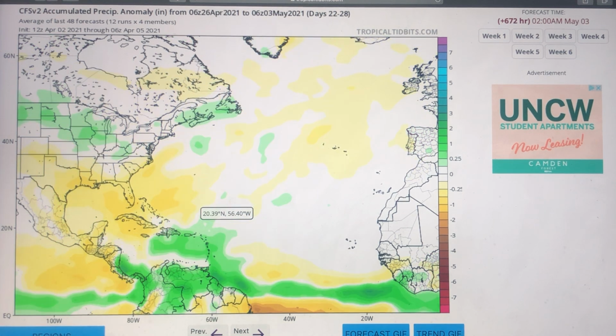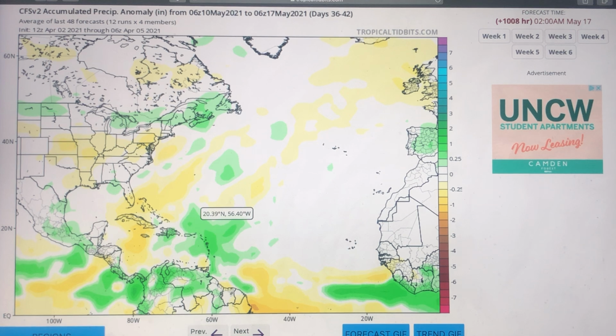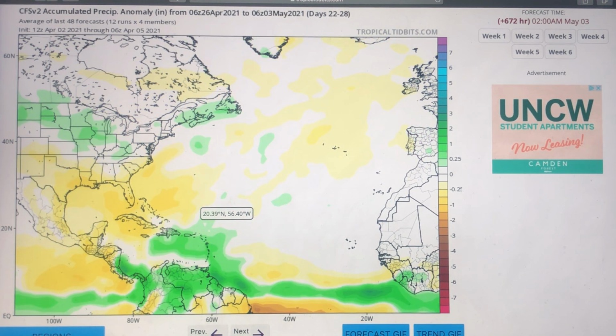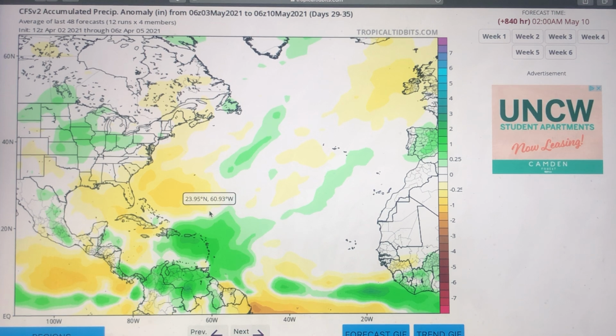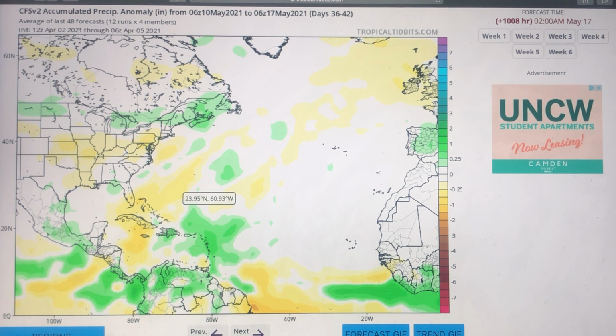But you can see, once we get towards the end of April and into early to mid-May, there are certain spots that we may want to look towards, particularly in the Eastern Caribbean, around the Leeward Islands, Puerto Rico, the Virgin Islands, and Hispaniola, where potentially we could be seeing some tropical activity occur.